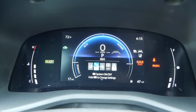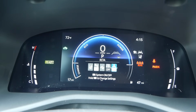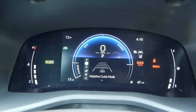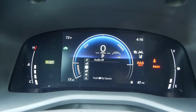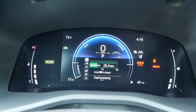It's not going to be the same layout that we saw in the XLE, but it does provide a decent amount of information. You can customize what you see from the screen by using the buttons on the left side of the steering wheel. And you can see everything from your fuel range to your safety system, so you can turn your lane departure warning off and on, your blind spot monitoring system. I'll keep all of this on for safety and peace of mind, especially if you do have a young family that's tagging along with you on your daily journeys.